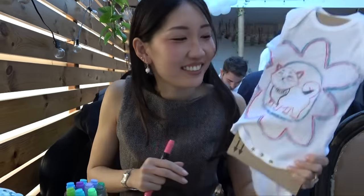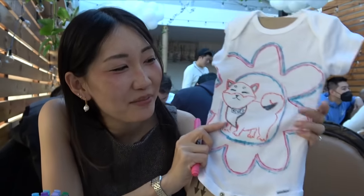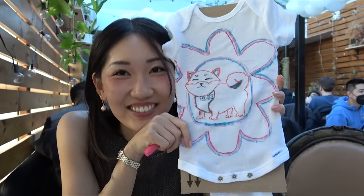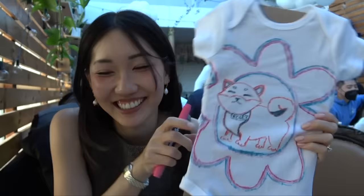Is this the finished product? Yes. It is Kobe being a good boy in a field of flowers. It's not a field, it's just one big flower. Oh, he is dreaming about a field of flowers. Very nice. Good job, babe. Thank you.